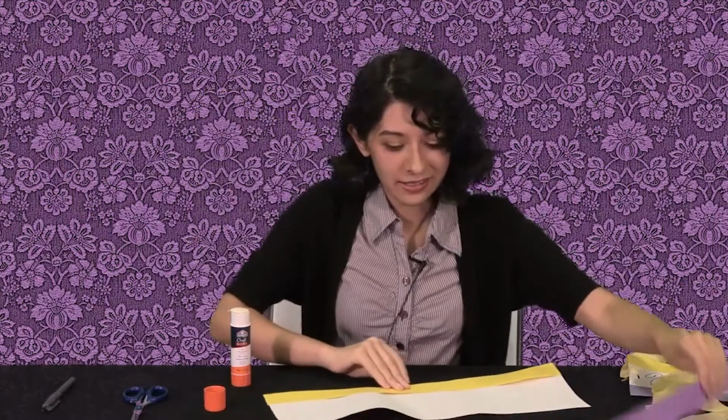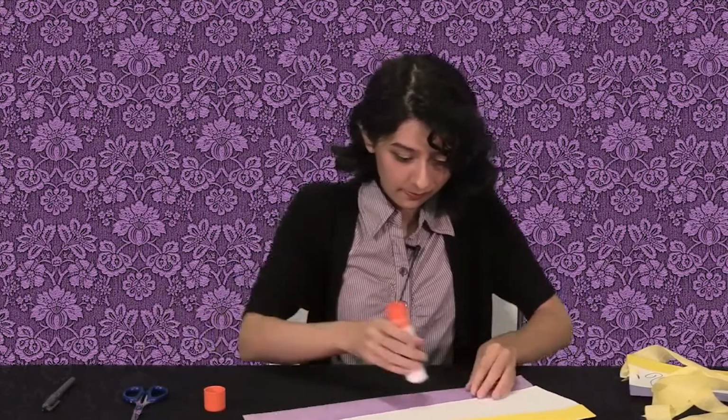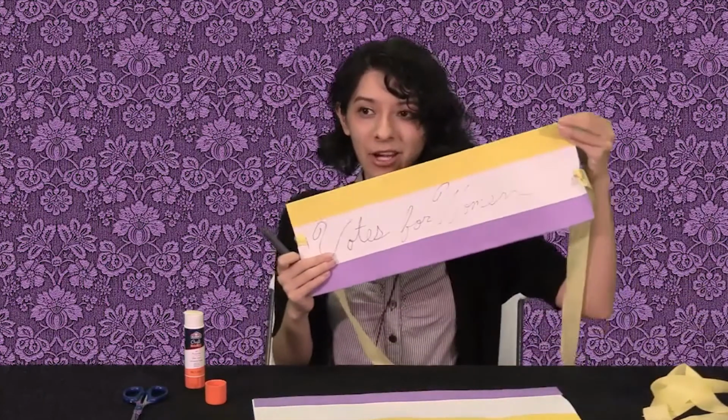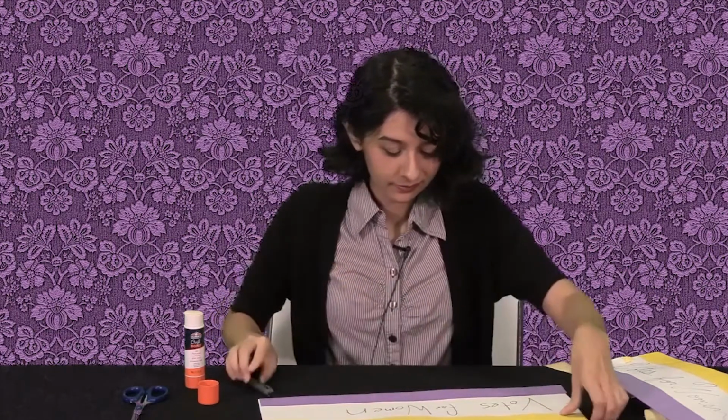There we go. So now you're going to do exactly the same thing with the purple. There we go. So now we have a nice little colored strip. Now we're going to put the text on, so that's when you're going to take your marker. On this one that I already made, I have the yellow on top. So you're going to go ahead and write it so that your yellow is on top. Sometimes it's hard to make sure your writing is big enough but not too big. So there we go.